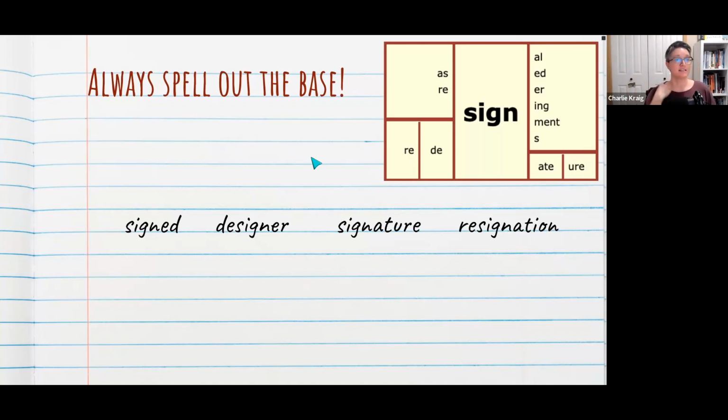So if I said to you, how do you say S-I-G-N, but then I gave you these four options to choose, these four examples, well, we say it a little bit different in each one, right? So we have signed, designer, so the S has shifted to a Z sound, signature, and resignation.